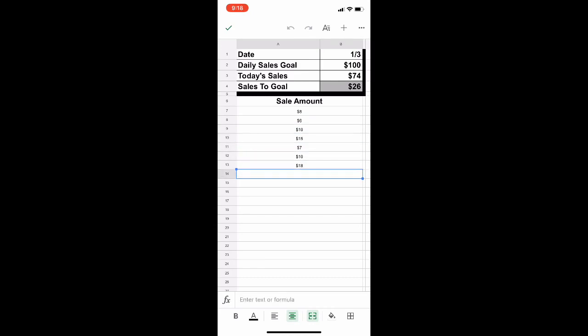So when you enter your sales, you just enter them in each box here. That will tally up into the total sales column, and then that will subtract from your daily sales goal and give you the sales to your goal. So how many sales do you still need to get in dollars until you reach your goal for the day?